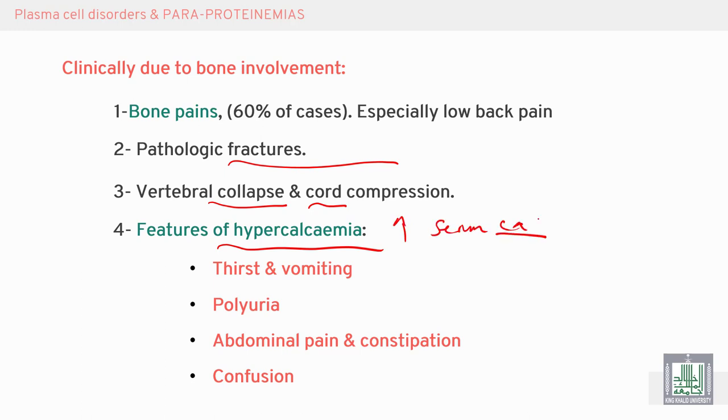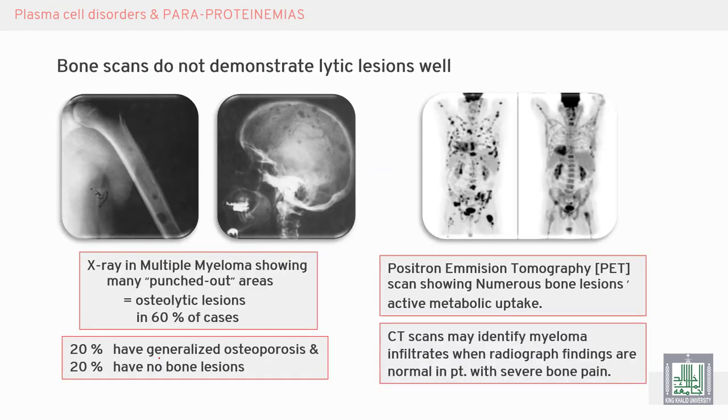Clinically presenting with thirst, vomiting, polyuria, increased frequency of urination, abdominal pain and constipation, confusion. All of these are features of hypercalcemia, increase in the serum calcium. Another radiological picture showing the osteolytic or punched out areas, osteolytic lesions in most of the cases.